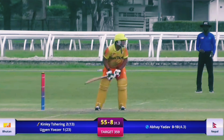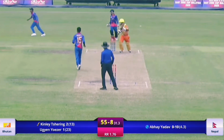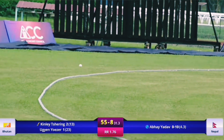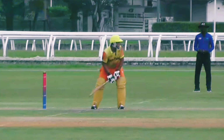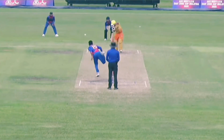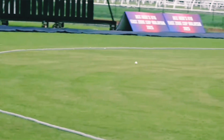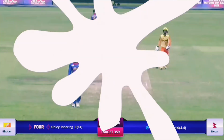Nevertheless, the intent was trying to bat as deep as possible. Leading edge this time. And the ball is traveling. Kinley will say that he has done that intentionally. He's picked up a boundary here. And he'll say that he knew exactly what he was doing. On the other hand, Abhay will feel that right after coming back into the attack, he's conceded a boundary.